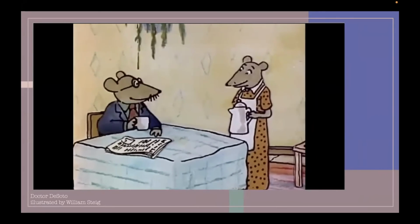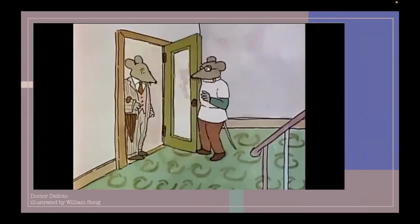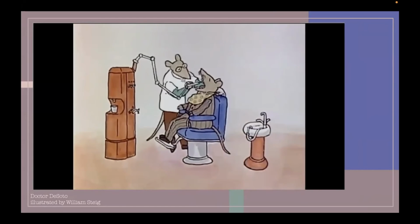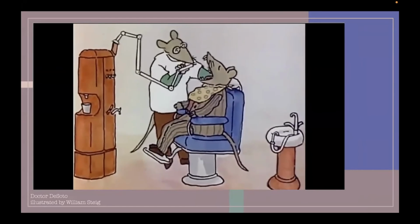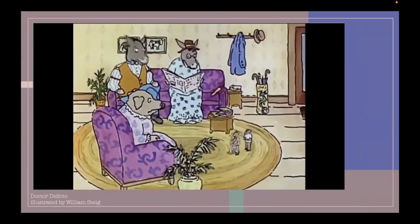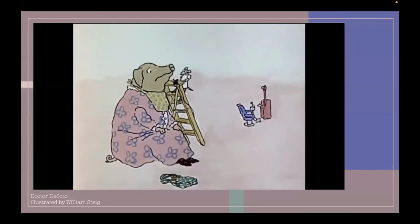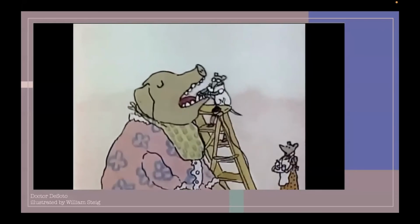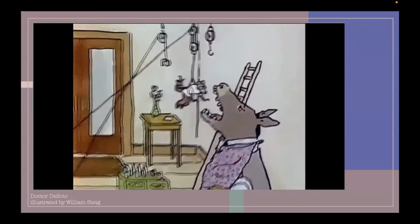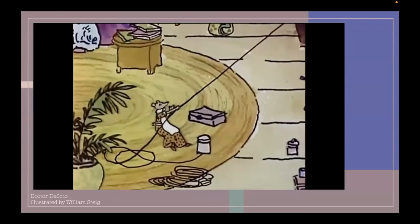Dr. DeSoto, the dentist, did very good work, so he had no end of patients. Those close to his own size, moles, chipmunks, etc., sat in the regular dentist's chair. Larger animals sat on the floor. For extra large animals, he had a special room. Dr. DeSoto was especially popular with the big animals.